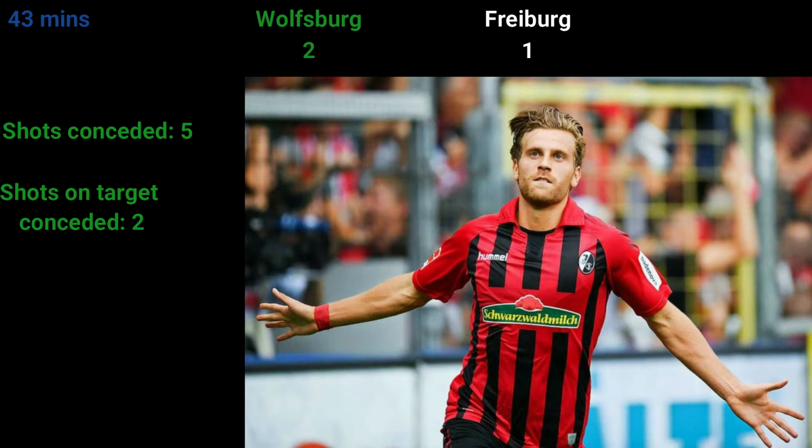Probably one of the goals of the season, even though I haven't really watched the Bundesliga this season, which is funny. Could anything have been done about this goal? Yes, I think so. First of all, don't let the through ball get through. Get out to that ball. And if you can't get to the through ball, stop the cross from coming in. And if you can't do that, well, anything can happen.